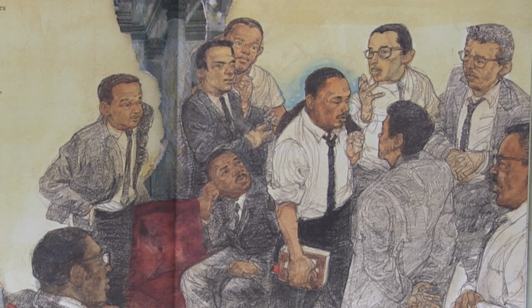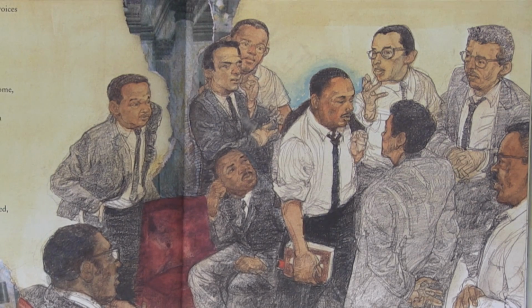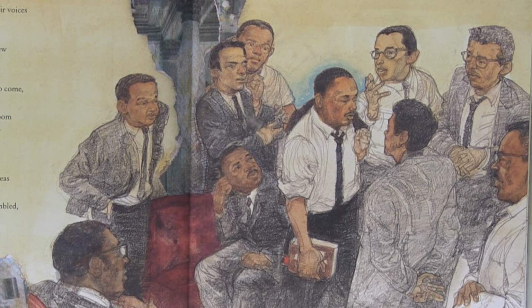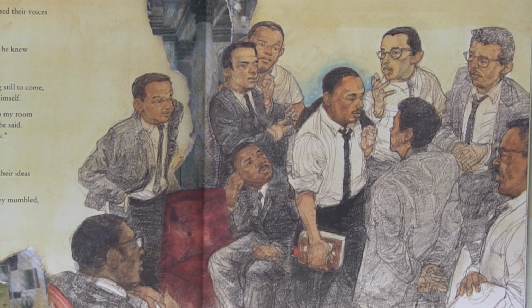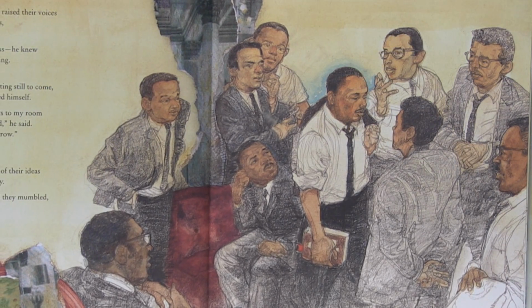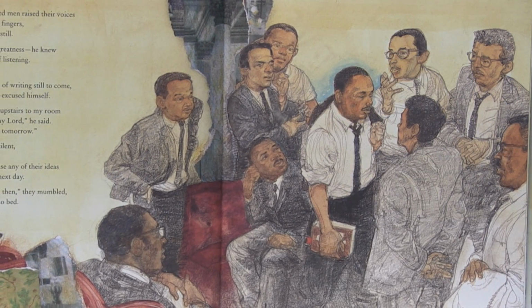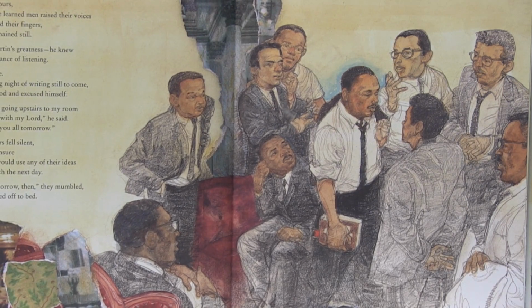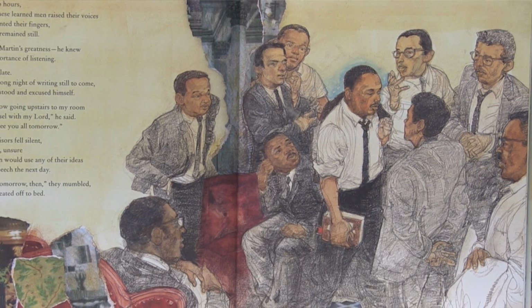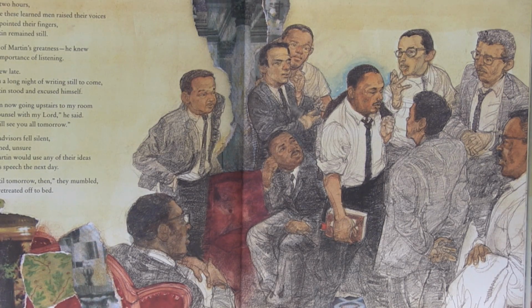For two hours, while these learned men raised their voices and pointed their fingers, Martin remained still. Part of Martin's greatness, he knew the importance of listening. It grew late. With a long night of writing still to come, Martin stood and excused himself. "I am now going upstairs to my room to counsel with my Lord," he said. "I will see you tomorrow." His advisers fell silent, stunned, unsure if Martin would use any of their ideas in his speech until the next day. "Until tomorrow, then," they mumbled and retreated off to bed.